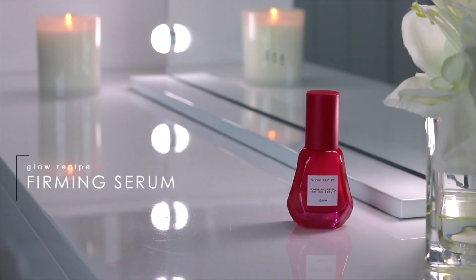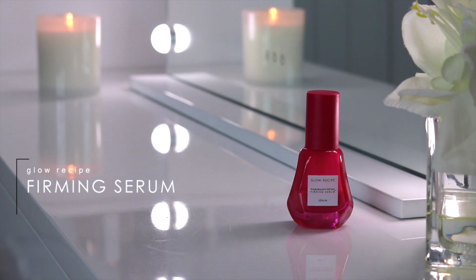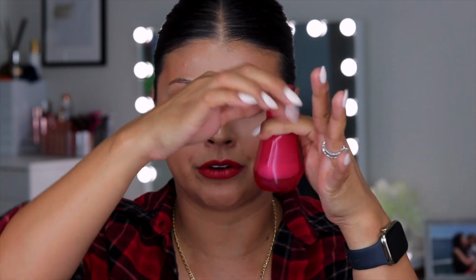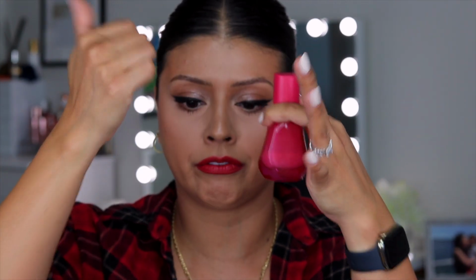Now, a skincare product that is not an eye cream that I do have on my list for today is the Glow Recipe Pomegranate Peptide Firming Serum. I really like what it's been doing here along my smile lines. I feel like it has softened them up quite a bit. I've been using this for quite a while now. I'm almost out of it. I'm more than halfway done with it.